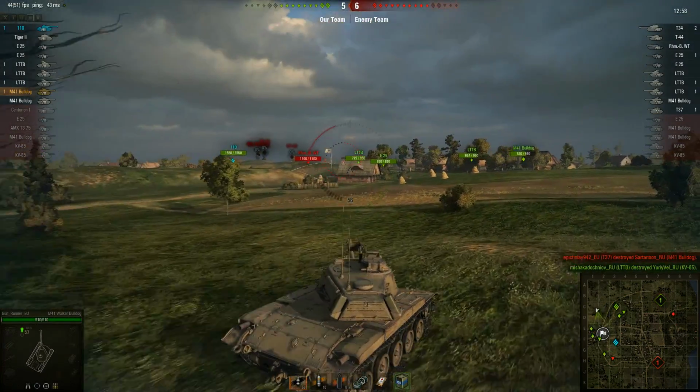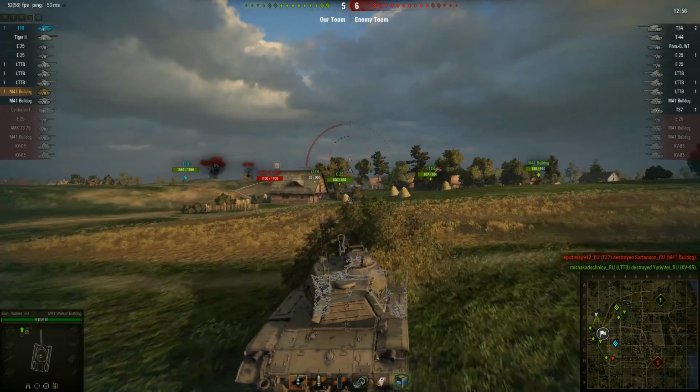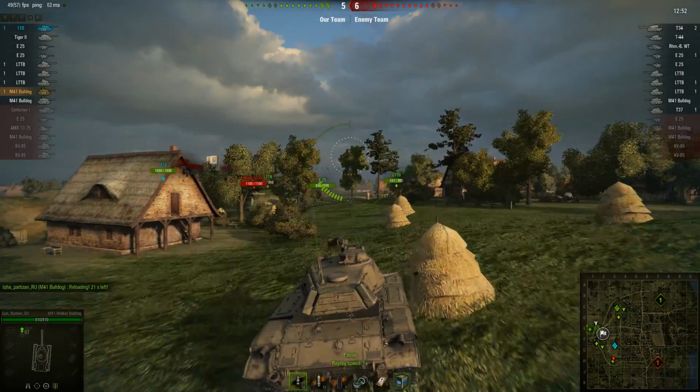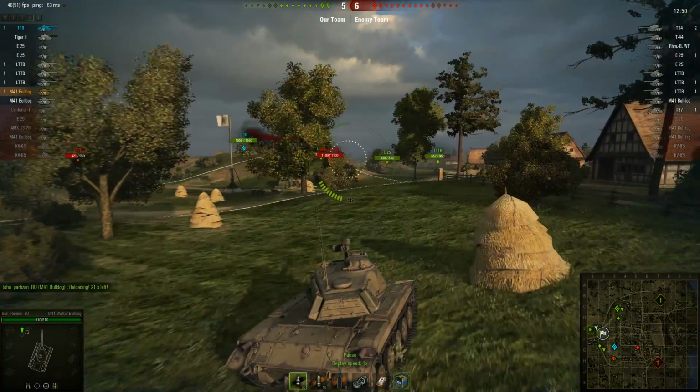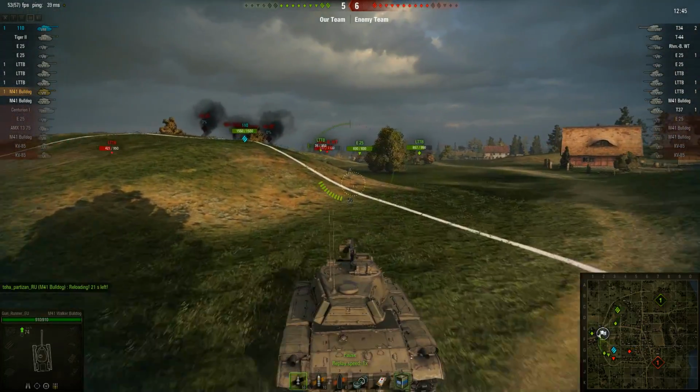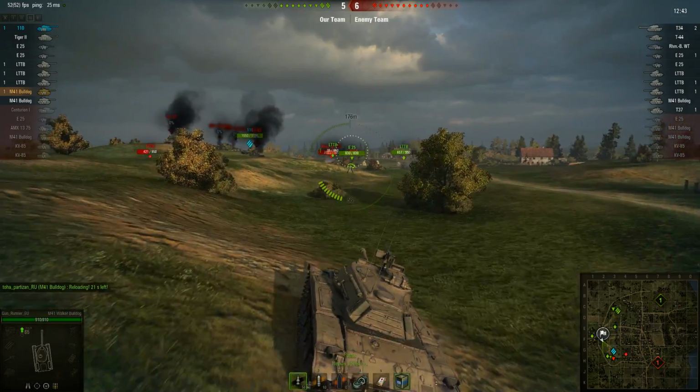The one thing that you're going to notice watching this replay is that he never stops moving. Literally, just from start to finish. This tank is at full speed all the way. His gun's reloaded, 32-second reload on this 76mm autoloader. 10 shots in the clip.